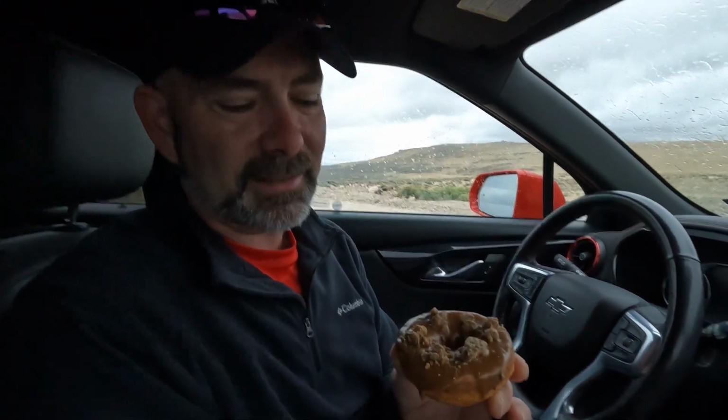I got a maple glazed donut with Reese's candy on top. It's a peanut butter cup. It looks delicious. Let's try it.